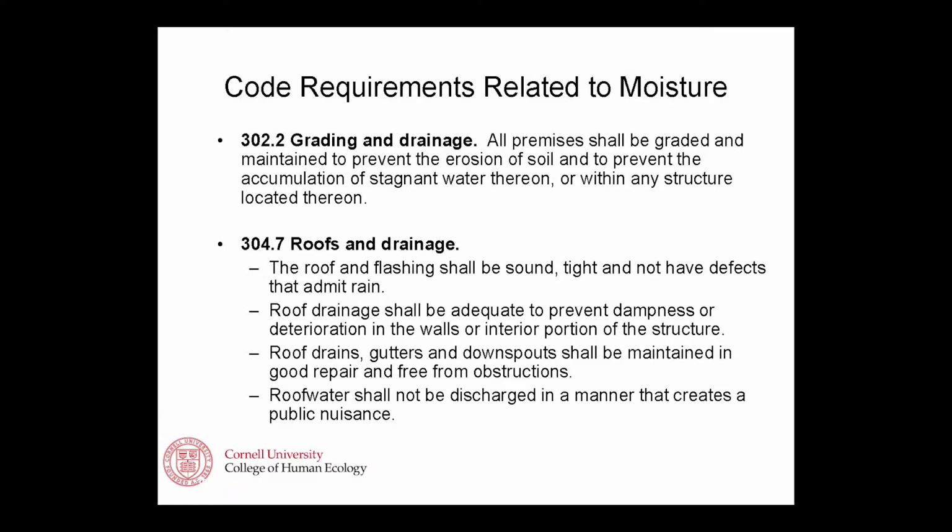There are some code requirements related to moisture, and this is from the International Property Maintenance Code, which New York has adopted. So houses should be graded so that there won't be any accumulation of stagnant water, and that rainwater will run away from the house. There are requirements related to roofing and flashing, roof drainage, gutters, downspouts, and then roof water should be discharged so that it doesn't create a nuisance.